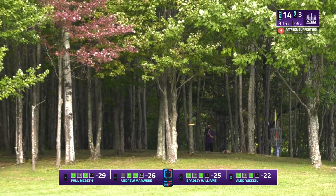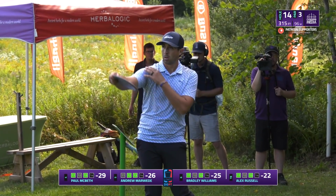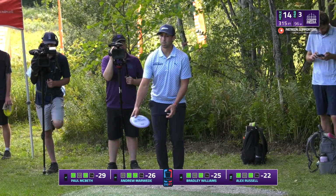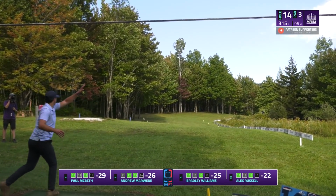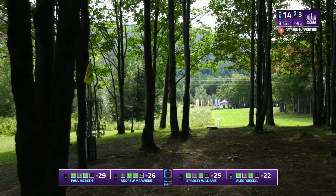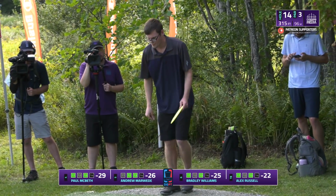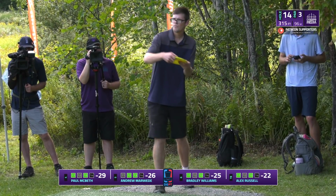Yeah, Brad also opting to go straight, but look how much that dropped. That was a weird little air bounce. That's good height. And he didn't want it to roll OB, but he is going to be putting from a pretty obstructed lie, I believe.